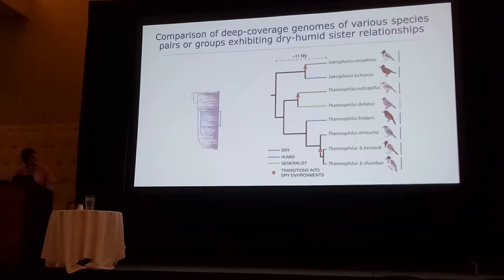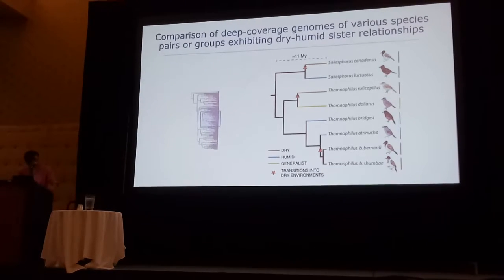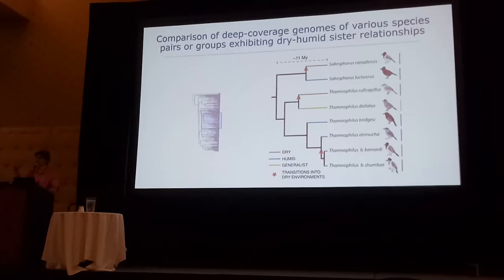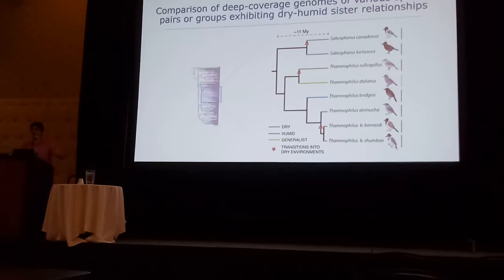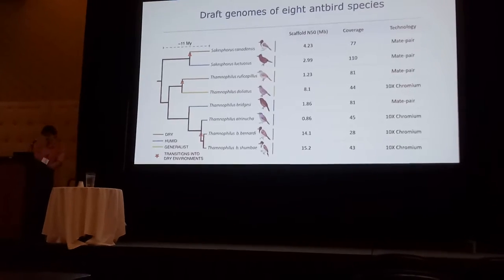For today, I'm talking about 8 reference genomes. We can see here a summary phylogeny of the species for which we have reference genomes at the time. We see that we have 3 independent transitions into dry habitats. We see that in these transitions we have sister-pair relationships, and we have the following genomes.